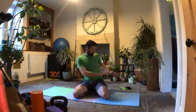So some slightly harder exercises for glutes, getting the bigger muscles involved now that we know the glutes are firing properly. And I'm also going to be looking at some stuff for glute medius and minimus.